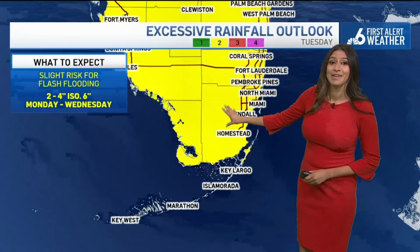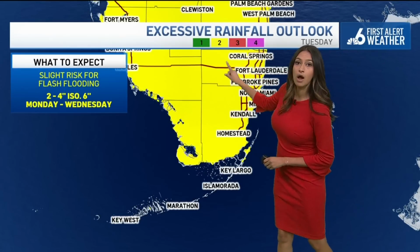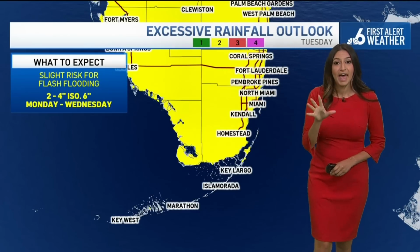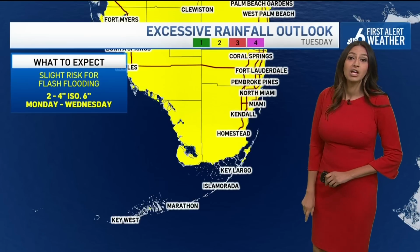Speaking of rain, there could be that chance for some flooding really starting to take over by Tuesday. This is the excessive rainfall outlook. It's a level 2 on a scale 1 to 4. So heavy downpours in areas that are prone to flooding could see some flash flooding concerns Tuesday, and any standing water into Wednesday could also produce some of those concerns.